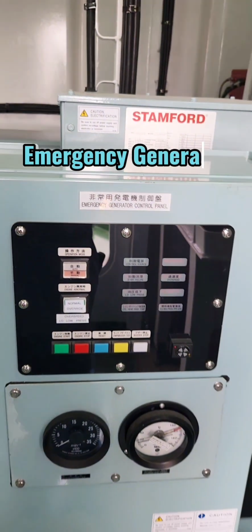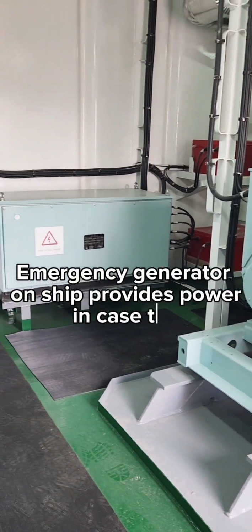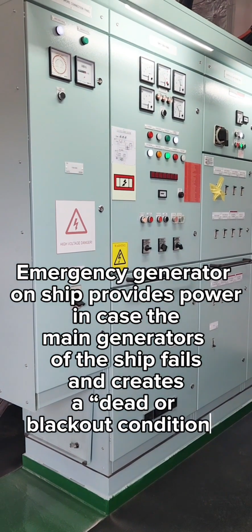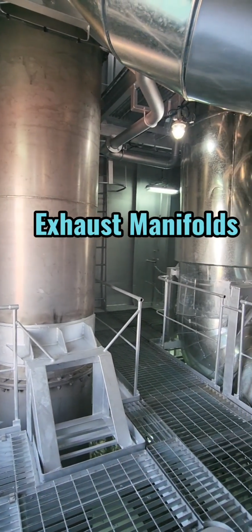Emergency generator. Emergency generator on ship provides power in case the main generators of the ship fail and create a dead or blackout condition. Exhaust manifolds.